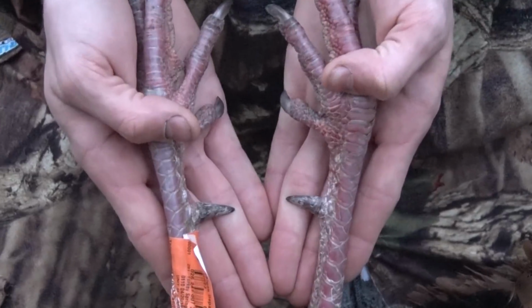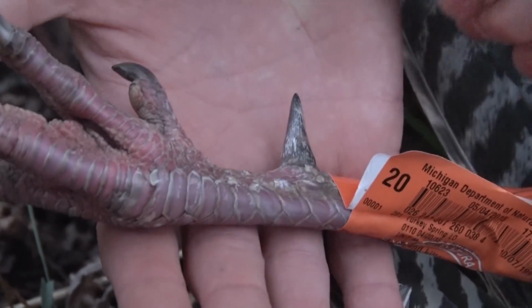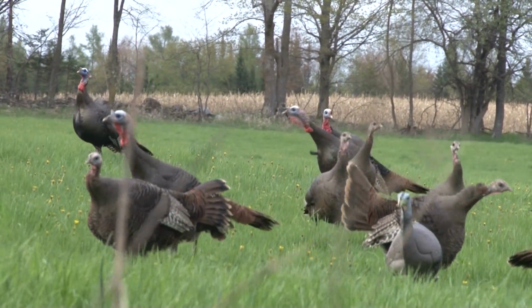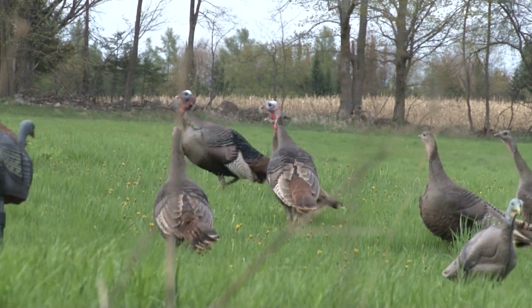Another feature is a spur on the inside portion of the leg. In females, only a small knob is present. On males, spurs serve as a way to fend off other males when they spar for dominance when gathering a harem of hens. Spurs grow at a rate of about a quarter to a half an inch a year, and usually top off at about an inch and a half at 4 years of age. Spurs can be used to help determine a turkey's age.